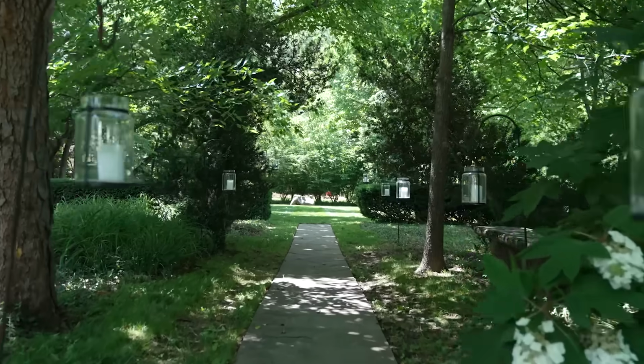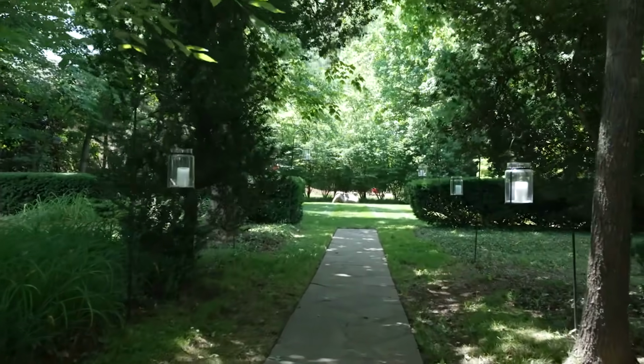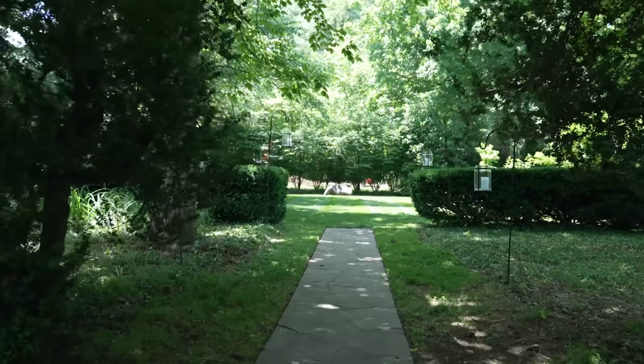This is a woodsy part of our yard and garden, and I love in a shaded area the sense of mystery that you get, and we've got these little lanterns kind of leading the eye down this path. It's very delightful in the evening. When my daughter got married, we had her wedding out here. We had a dinner and we had twinkly lights set up, and it was just a beautiful space.